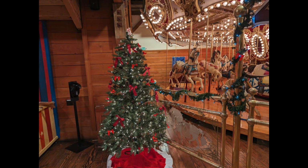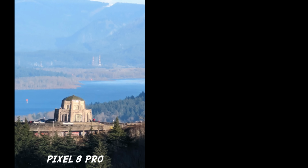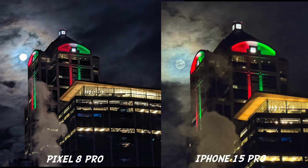I found that the Pixel had better white balance and tint as well. This is true with the wide angle, ultra wide, telephoto, and even the 30x digital zoom as well. Look at this photo of 30x digital zoom shot versus the one on the iPhone. Pixel consistently put out better photos for me.